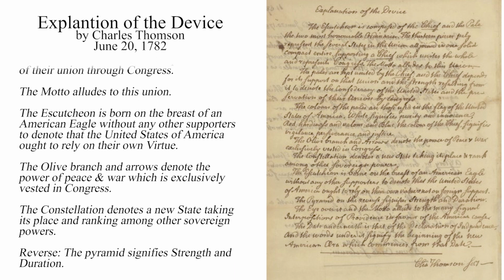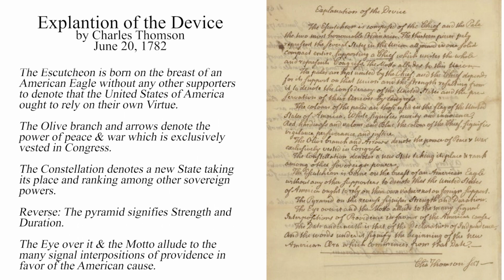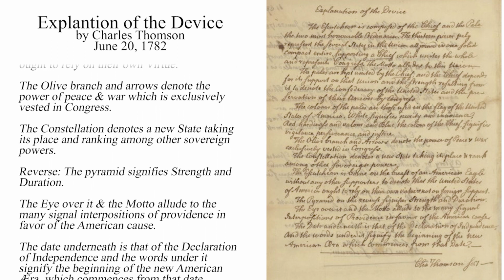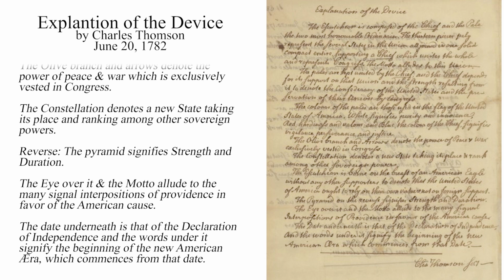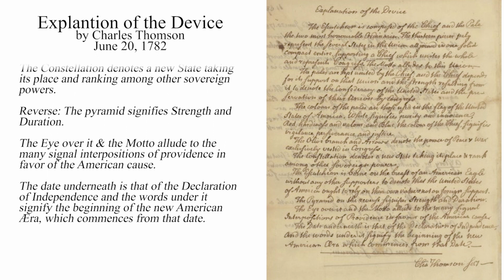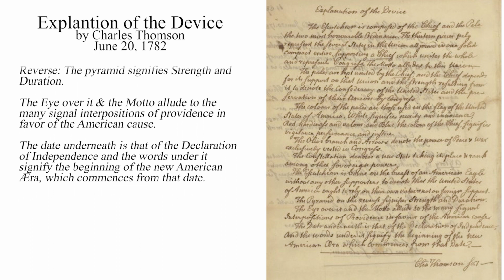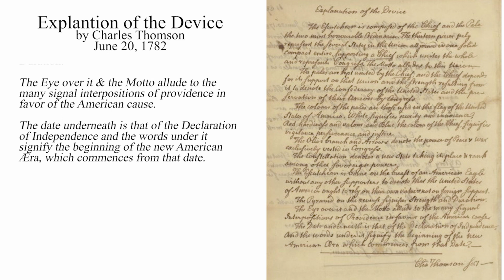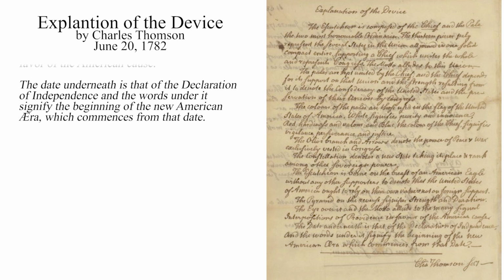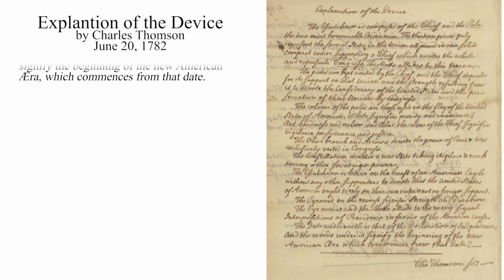The olive branch and arrows denote the power of peace and war, which is exclusively vested in Congress. The constellation of 13 stars denotes a new state taking its place among other sovereign powers. The pyramid on the reverse side signifies strength and duration. The eye over it and the motto Annuit Coeptis alludes to the many signal interpositions of Providence in favor of the American cause. The date, 1776, underneath, is that of the Declaration of Independence, and the words Novus Ordo Seclorum under it signify the beginning of a new American era, which commences from that date.